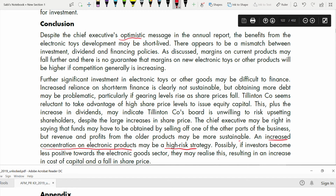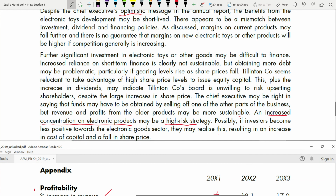What does the last line mean? If investors become less positive, that means they are not taking this in a good positive light. If investors do that towards the electronic goods sector, right? This will increase the cost of capital. Why will it increase the cost of capital? Risk is increasing. Risk. And fall in share price. Share price will fall.